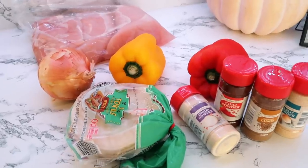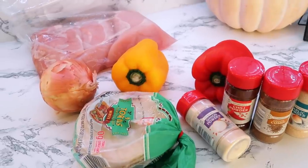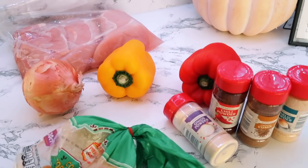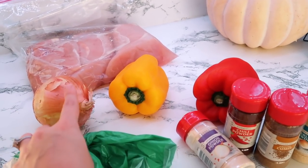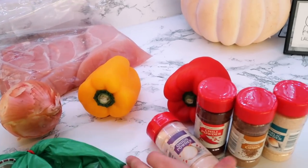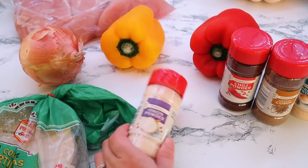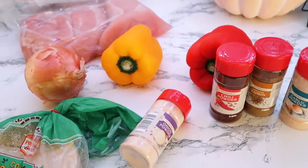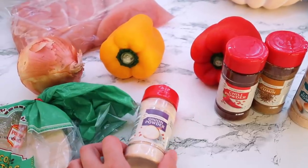This next recipe I have made before. It's super simple and it's definitely a good staple in the freezer, and that is to do some chicken fajitas. So all you'll need to do is have some chicken breast. You want to cut it up in strips. Then I have some onion, some bell peppers, and then I'll be adding in some olive oil and some onion powder, chili powder, cumin, and garlic. I probably will just shake them in as I go because you can kind of adjust whatever flavors you like the most.